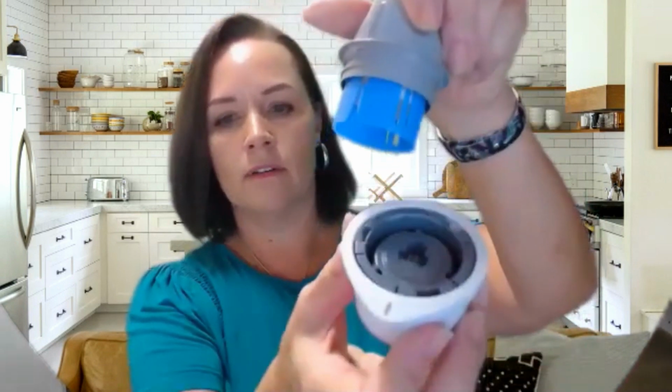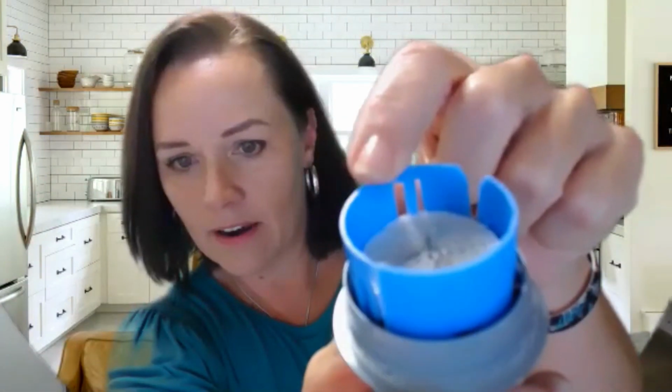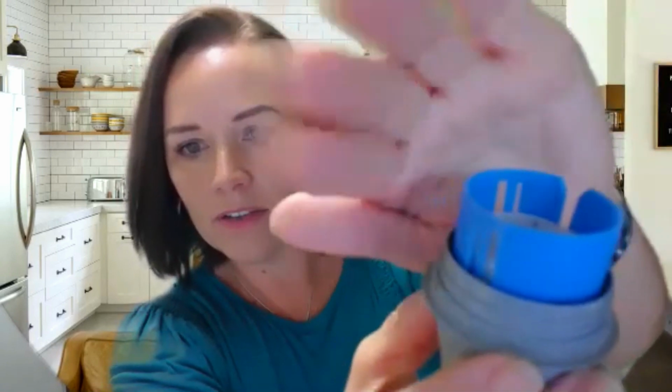So all I'm going to do is press this down. There's the indentation. I'm going to line it up right there, as you can see. And then I'm going to make sure it's completely right and press it down. Voila. Now, what that did is that took the device and loaded it into the thing that you're going to press on your arm. So I don't know if you're going to be able to see this, but that little bitty pokey thing right there, can you see that? Yeah, there it is. That is the needle. It's super tiny.